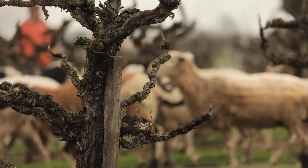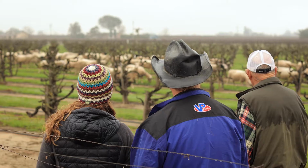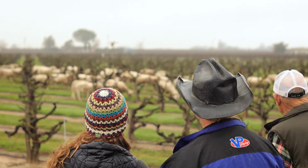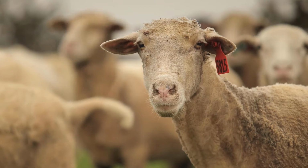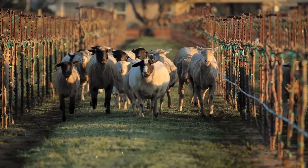I purchased the vineyard about 43 years ago now. These vines are about 65 to 70 years old. I never thought there'd be sheep in the vineyard. We're trying something new, and we can study the amount of nitrogen that's put back in the soil and things like that. So there's a lot to be learned.